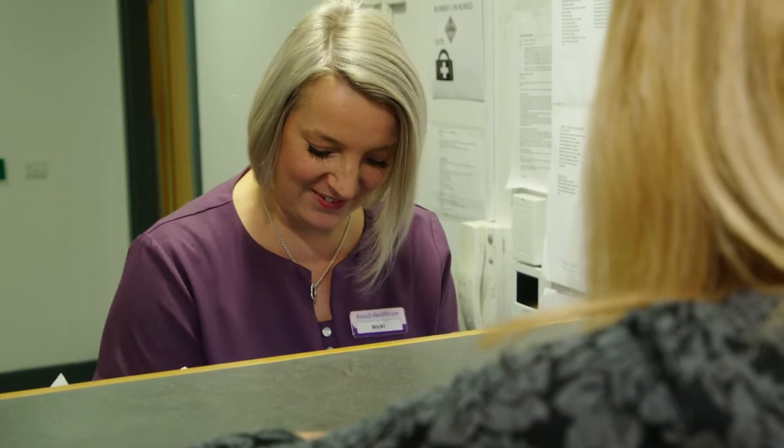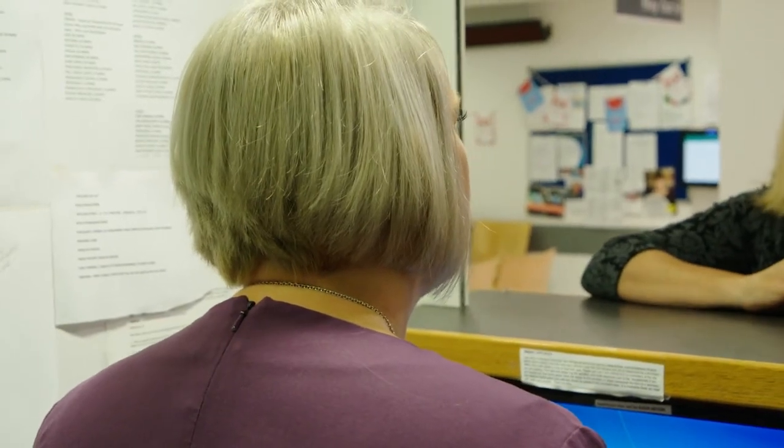The receptionists have been trained to triage and ask appropriate questions to enable them to direct patients to the right service for them. This enables patients to get the support they need quickly and allows GPs an opportunity to deal with other patients that may require more intensive medical support.